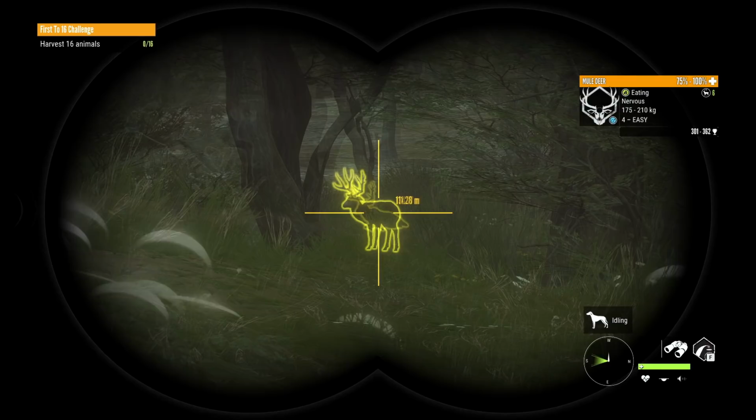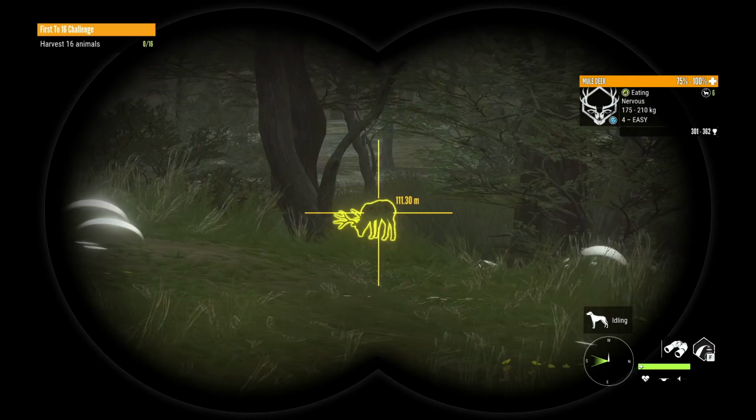So I think that's going to be about as good of a shot as we're going to get. 111 meters with the tritium iron sights. I think this is doable.